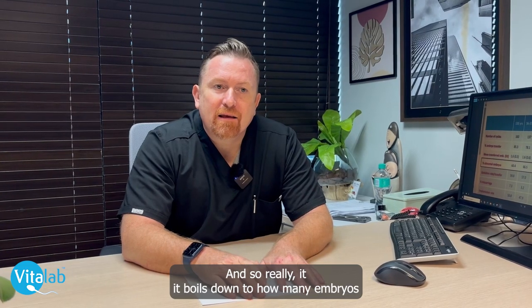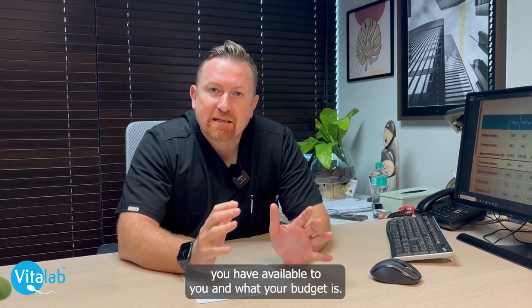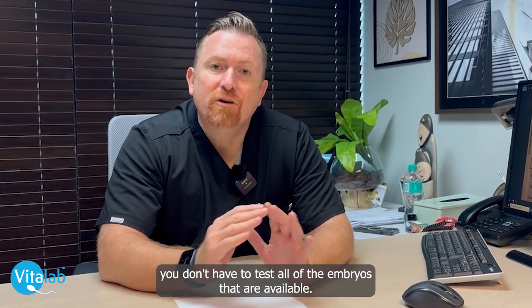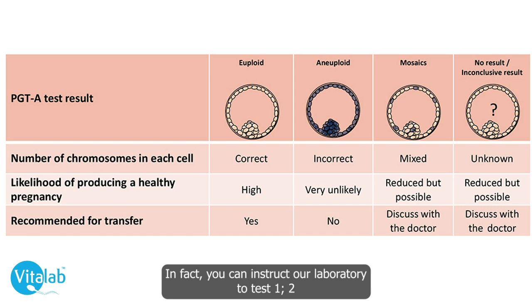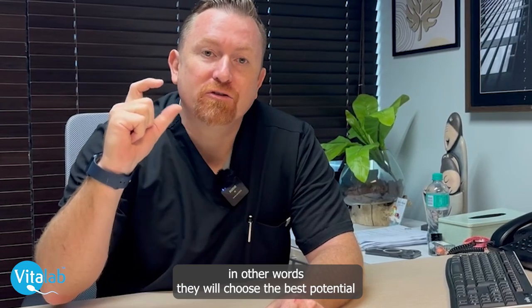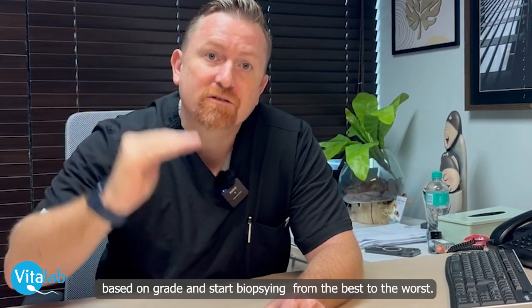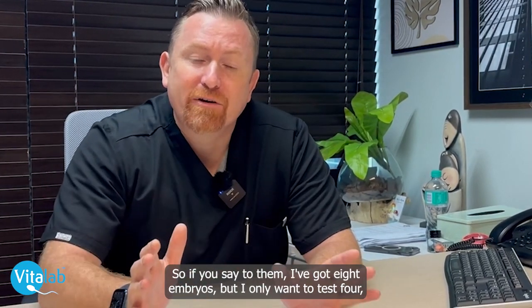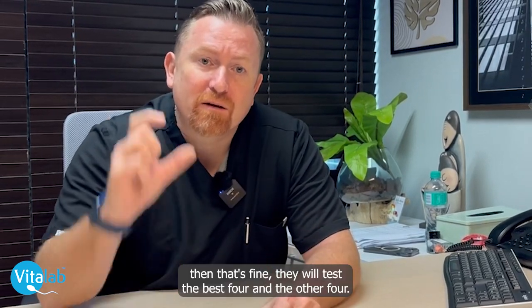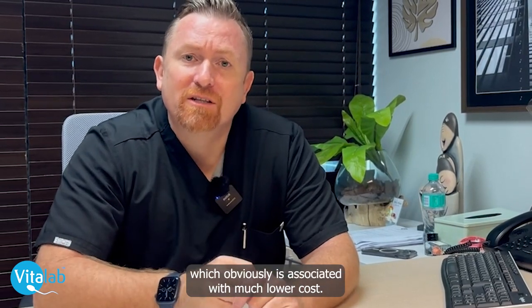And so really, it boils down to how many embryos you have available to you and what your budget is for testing. You don't have to test all of the embryos that are available. In fact, you can instruct our laboratory to test 1, 2, or any number of embryos that you choose to test, and they will test them in order of their potential. In other words, they will choose the best potential embryo based on grade and start biopsying from the best to the worst. So if you say to them, I've got 8 embryos, but I only want to test 4, then that's fine. They will test the best 4, and the other 4 they will freeze without testing, which obviously is associated with a much lower cost.